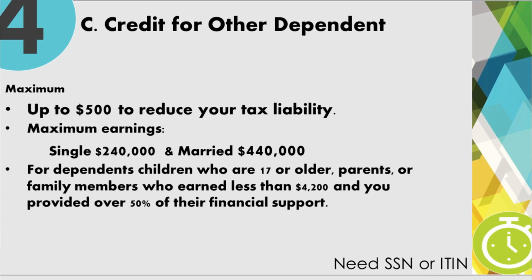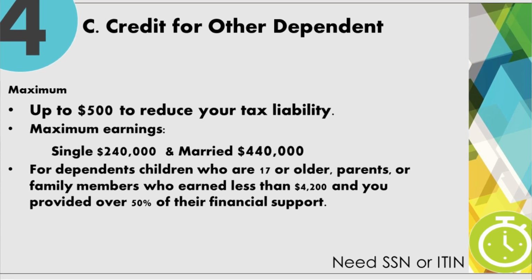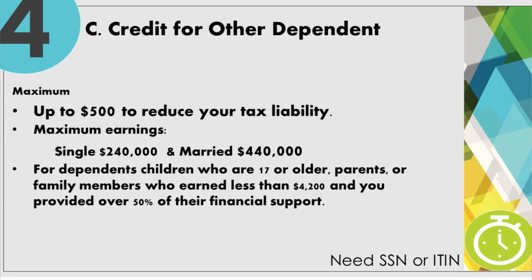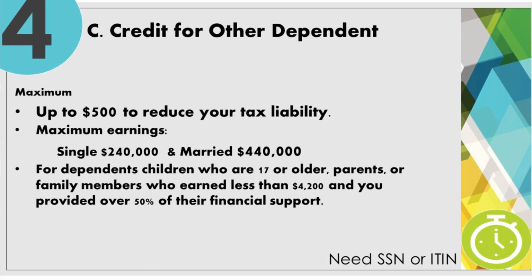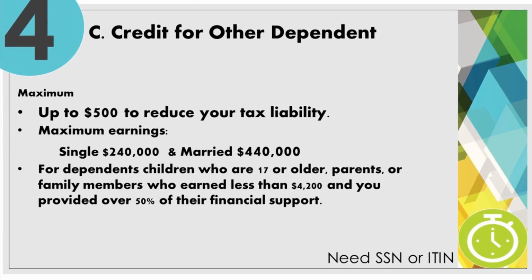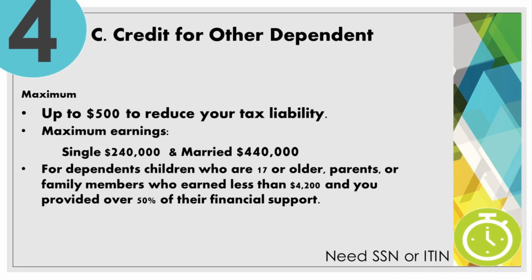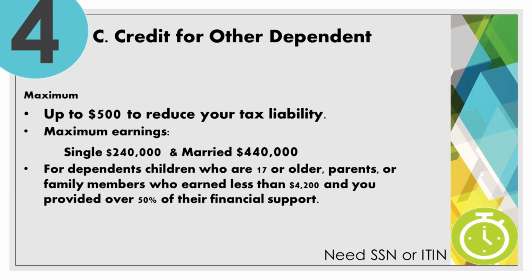Now, this credit is for taxpayers who have dependent children who are 17 years old or older, or who have parents that they support or family members, as long as they earn less than $4,200 and the taxpayer provided over 50% of their financial support. And most family members would need to have lived with the taxpayers, except parents. You can help your parents, and they can live anywhere in the United States or anywhere in the world, if they have Social Security and you give them that 50% support. And for this type of credit, you can have an ITIN and still get the credit.